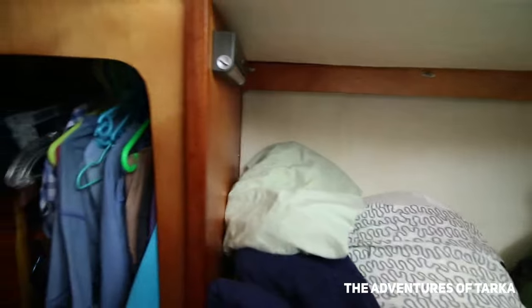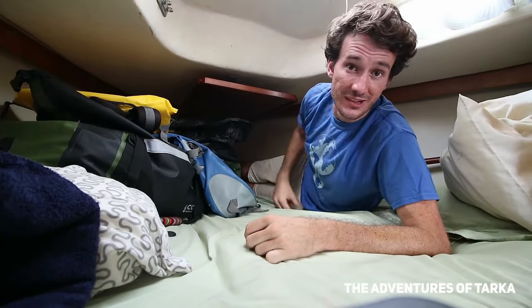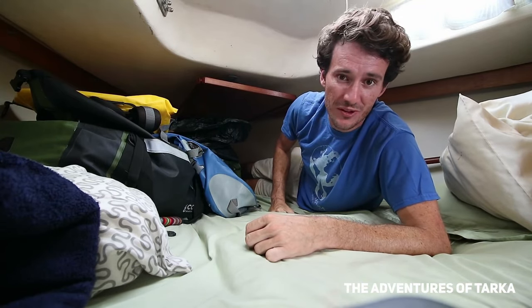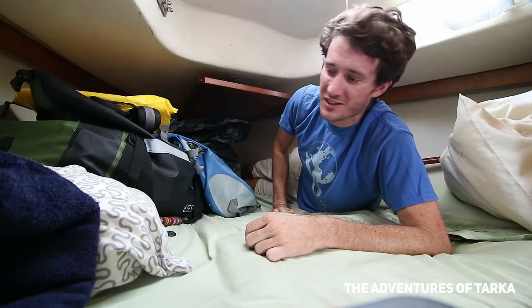And that brings us to the V-berth. Pretty roomy, like it's more than 6 feet. Be long as I can lay here, no problem. Your feet kind of touch at the bottom like any V-berth on a boat. So whoever you're sleeping next to, you're gonna have to get comfortable with them.